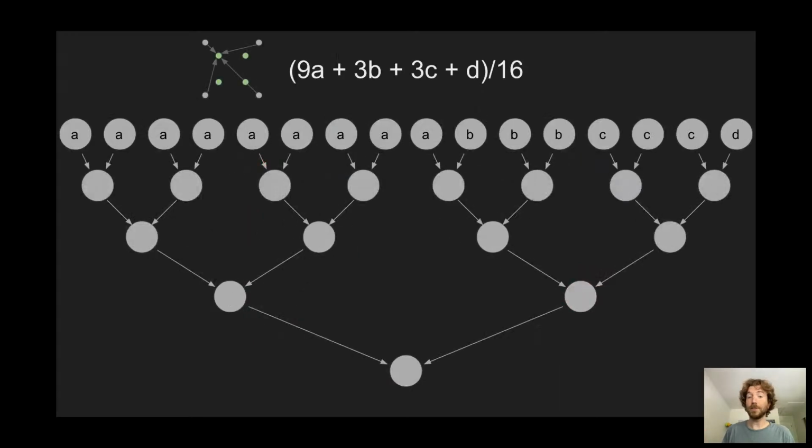And that brings us to the general algorithm for finding these trees, which I'll illustrate with a 9331 filter, which, as you recall, is for bilinear upsampling. So first, we place each input at the leaves of a balanced binary tree a number of times proportional to its coefficient. So we have 9 copies of A, because the coefficient on A is 9, 3 copies of B, 3 copies of C, and a single lonely D.